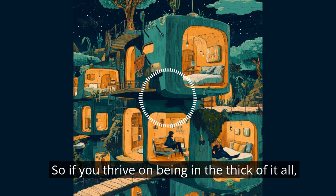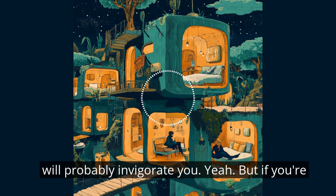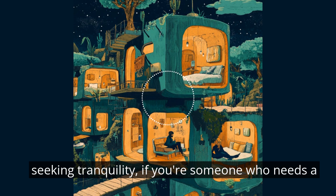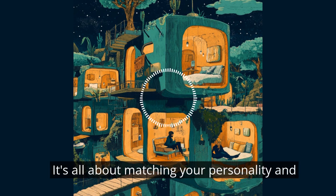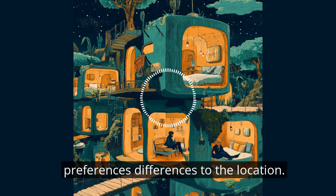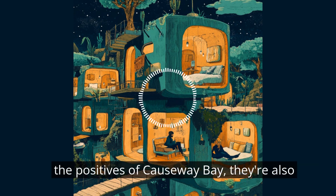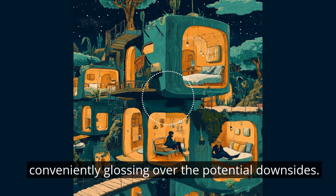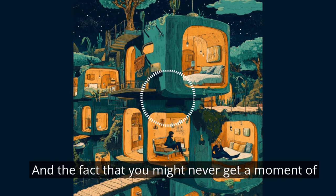So if you thrive on being in the thick of it all, constantly stimulated, then Causeway Bay's energy will probably invigorate you. But if you're seeking tranquility, if you're someone who needs a break from the hustle and bustle, this might be overwhelming. It's all about matching your personality and preferences to the location. And while they're definitely playing up the positives of Causeway Bay, they're also conveniently glossing over the potential downsides. Like the noise and the crowds, and the fact that you might never get a moment of peace and quiet.